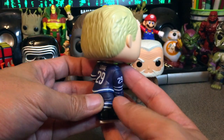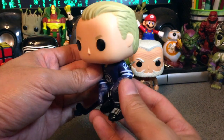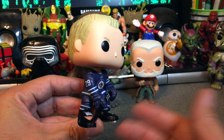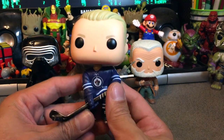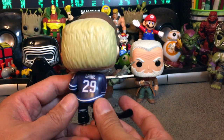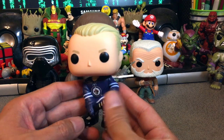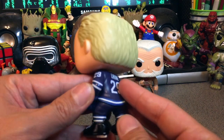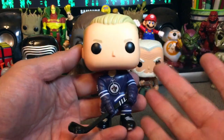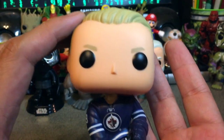I don't collect hockey pops mostly because they haven't depicted everybody. It appears that this particular series of pops really concentrated on rookies and some notable players at the current time. So Crosby has been depicted. I think some of the Oilers and some of the Bruins, they have a couple rookies that have also been depicted. I don't know them all offhand, guys, but I'm really happy to add Patrik Laine to my personal collection. Winnipeg Jets, Patrik Laine in pop form, right there.